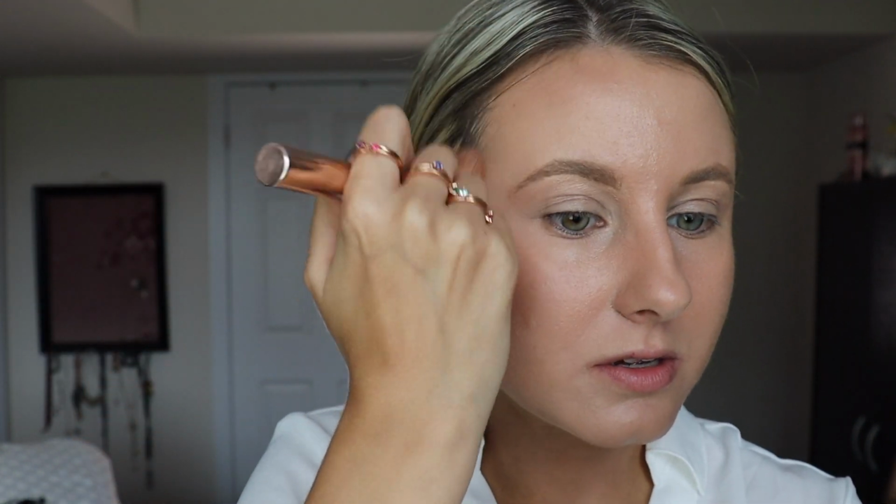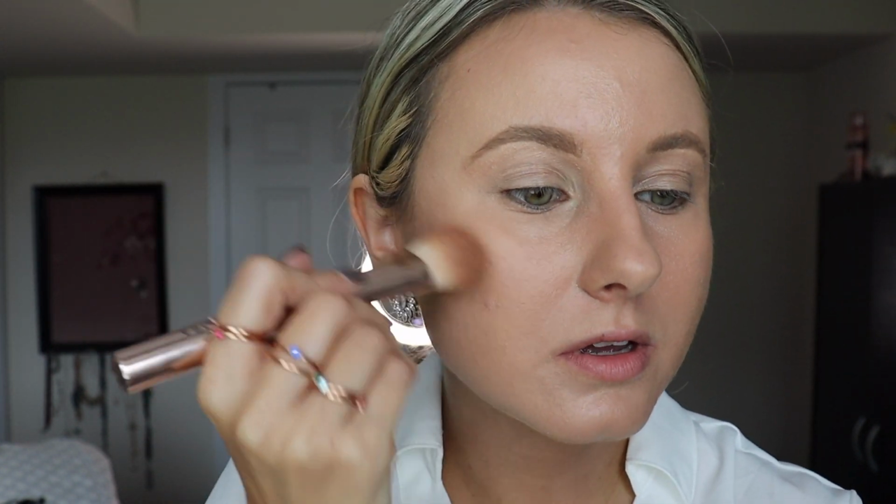Now the Super Sculpt, remember, is supposed to be a luminous matte, so a satin matte. So again, like this area in my skin where it's matte, but it still has a little bit of a glow. I'm gonna do one half of my face with this, so you can kind of see the difference.